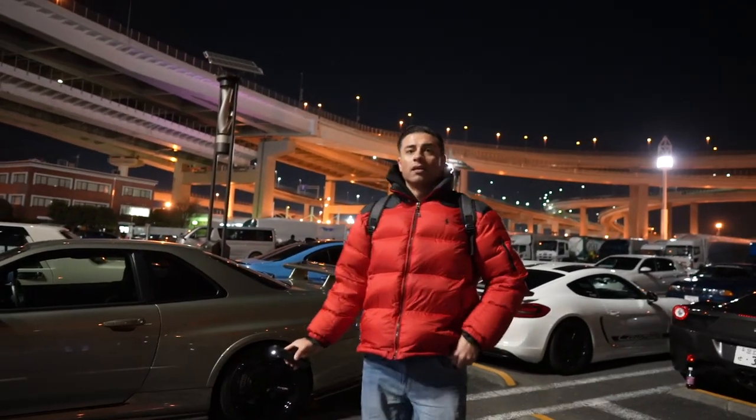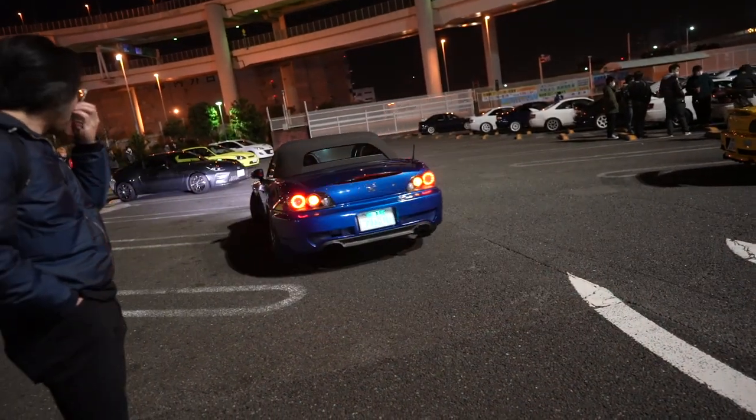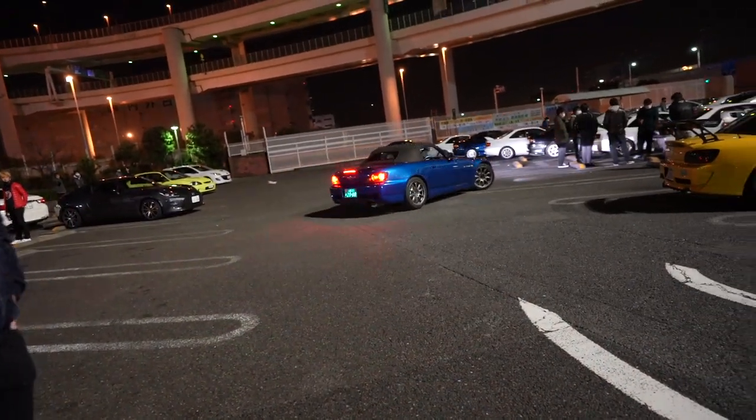What are you doing? I had to put screws in the fenders in order to make it happen. Light up plate and everything. His plate glows when the lights are up.